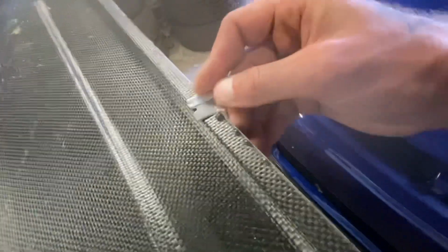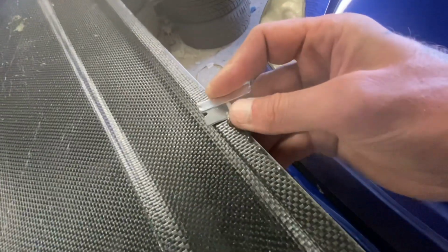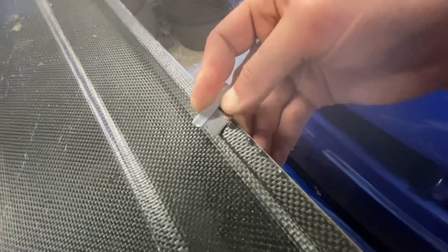So what we'll do is just blade the stuff off. Obviously I can't do it with one hand, I'll do it off camera. And then we use a nice 80 grit all the way around. We've marked up where the bar is, it'll be 80 grit around there. And then before you know it, we'll be bonding it on.